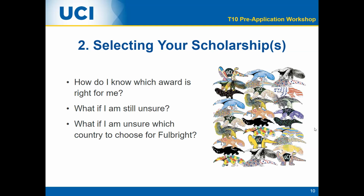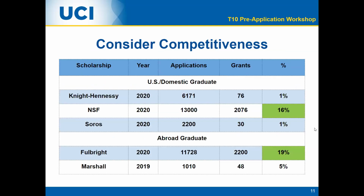It's a program that lets you go to a country abroad and you can be there for your own independent research project, or you can get your master's degree. You can do an English teaching assistant program. It just depends on what you want to do. And there are ways to make sure that you're selecting the right program, which is this next step.